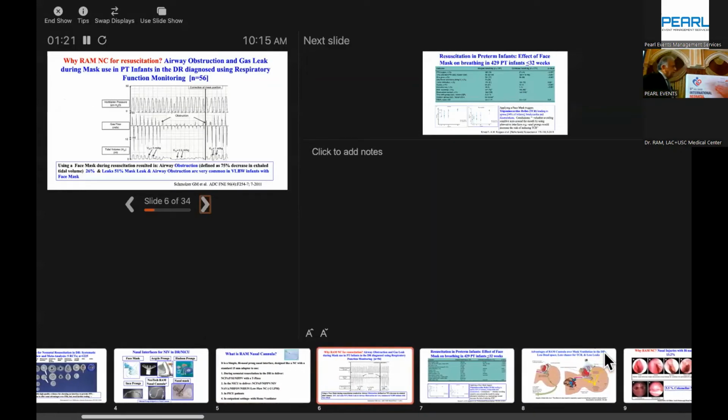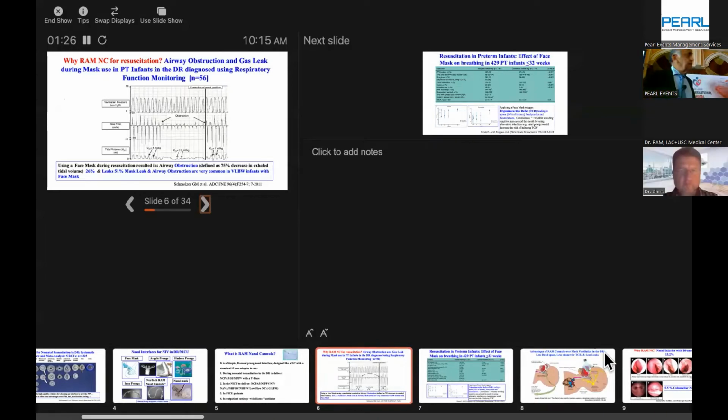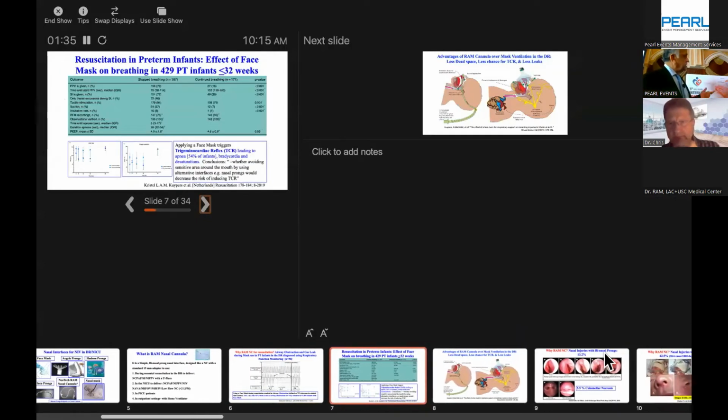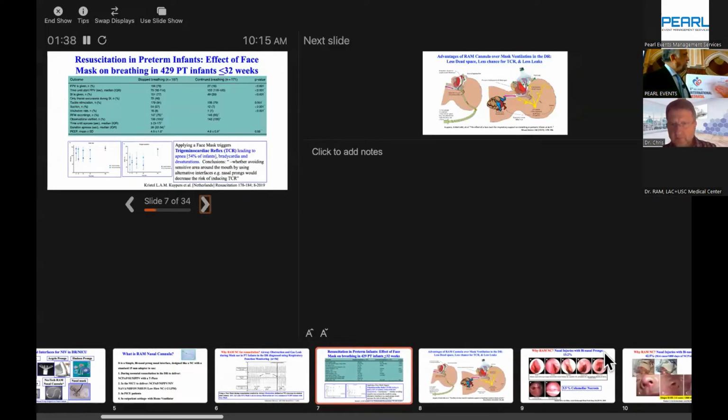So again, why do we use RAM cannula for resuscitation? Because there are problems with airway obstruction and mask leak, especially in very low birth weight infants. Up to 50% of the time, it fails. More recently, a study of 430 babies from the Netherlands looked at what is known as trigeminal cardiac reflex, or TCR. When you activate the trigeminal branches, you cause apnea 54% of the time. When you put the mask on, the baby becomes apneic, with bradycardia and desaturations.